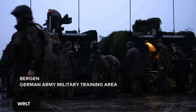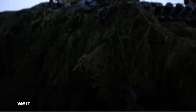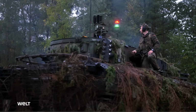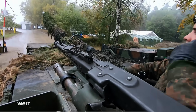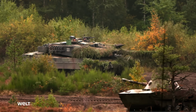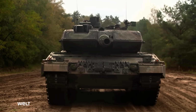At 6:30 in the morning, the 33rd Tank Battalion is relocating to Firing Range 1 Alpha at the Bergen Troop Training Area in the Lüneburg Heath. Various troop and weapons categories are preparing for a combined forces firing exercise. The German Army soldiers will practice their combat strength here. The battlefield is dominated by the heavy main battle tanks.